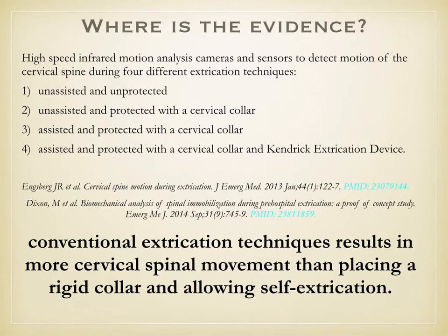Essentially what they found was that conventional extrication techniques result in more cervical spinal motion than placing a rigid collar and allowing self-extrication. So let that sink in for a bit. Essentially, conventional techniques will create more motion than simply placing a rigid collar and allowing self-extrication to take place comfortably. Very interesting studies and a good subset of patients in these studies too.